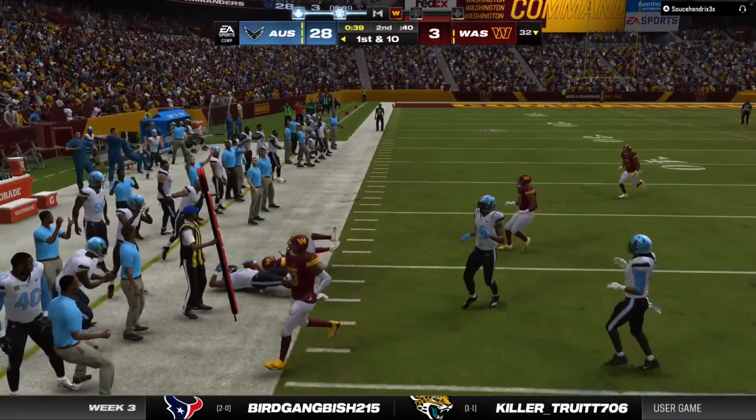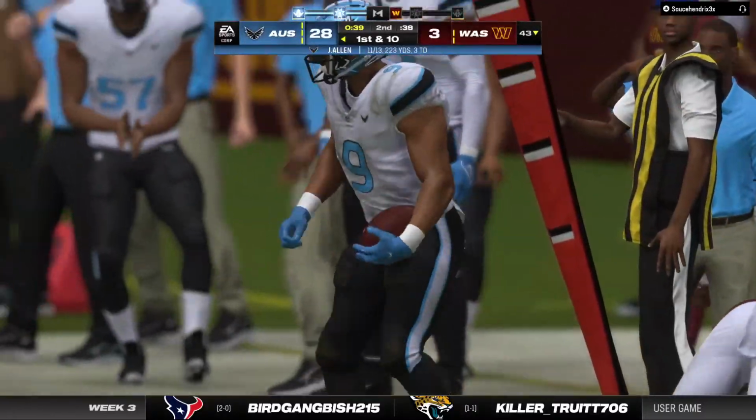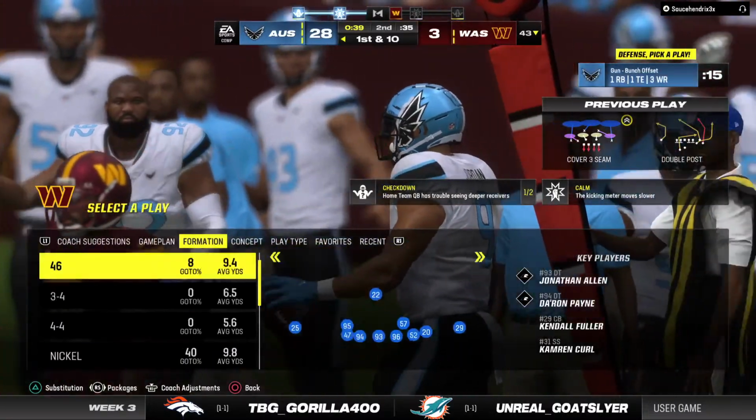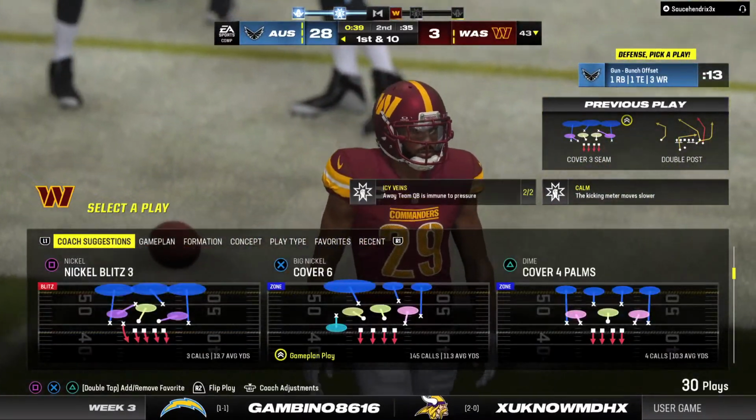Short throw into the hands of Jordan, and past the 40 before he's out of bounds. It's a gain of 11 yards that time, and it produces a new set of downs.